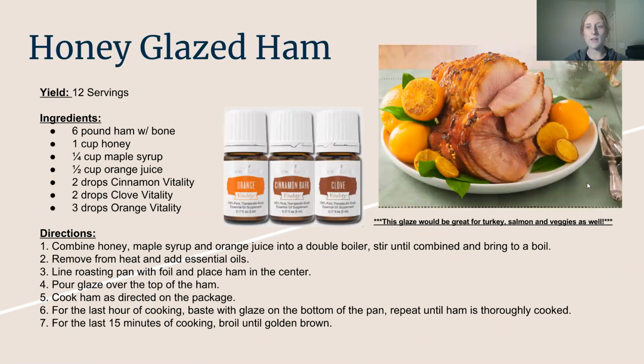All right, so ham is a very common dish on a holiday table. Making a honey glazed ham with essential oils, you can use cinnamon, clove, and orange. So you would basically make the glaze in a double boiler with some honey, maple syrup, orange juice. Stir that till it's combined and bring it to a boil. Once you remove that from the heat, you can add the essential oils, and then you're going to pour it over the ham. Cook your ham as directed, and just baste it with the glaze as it's finishing cooking.